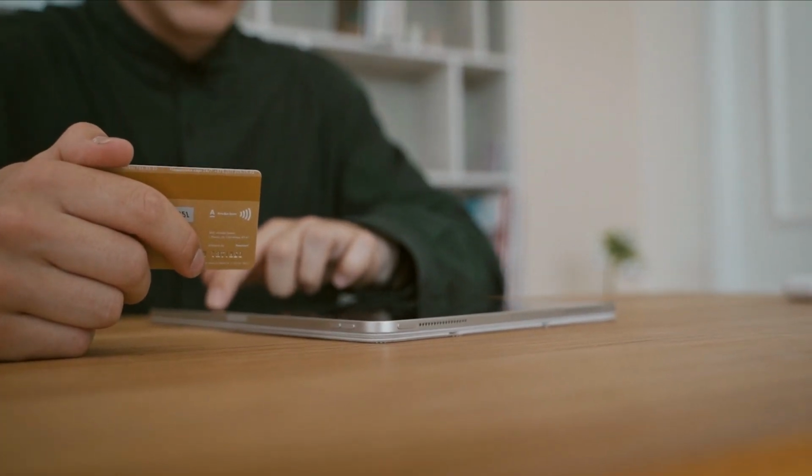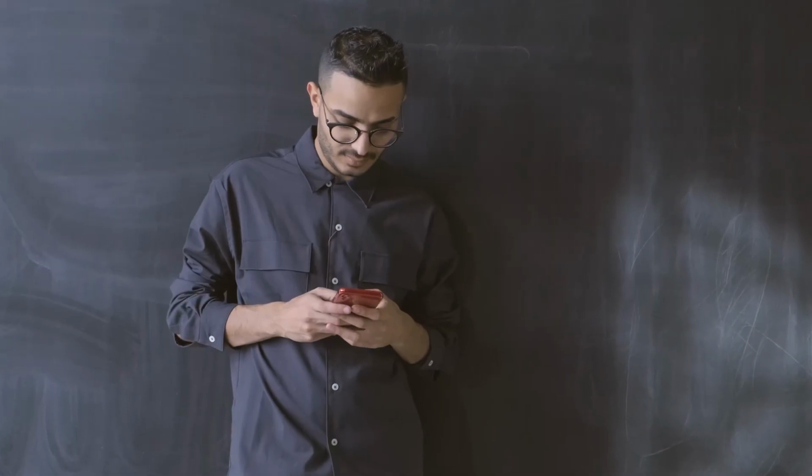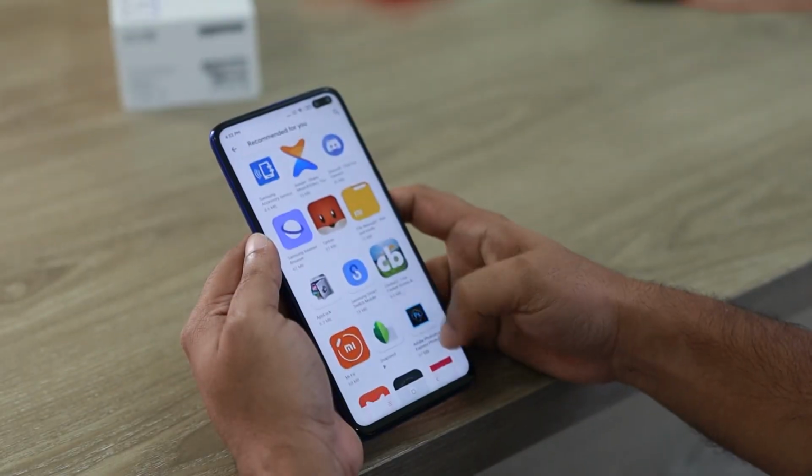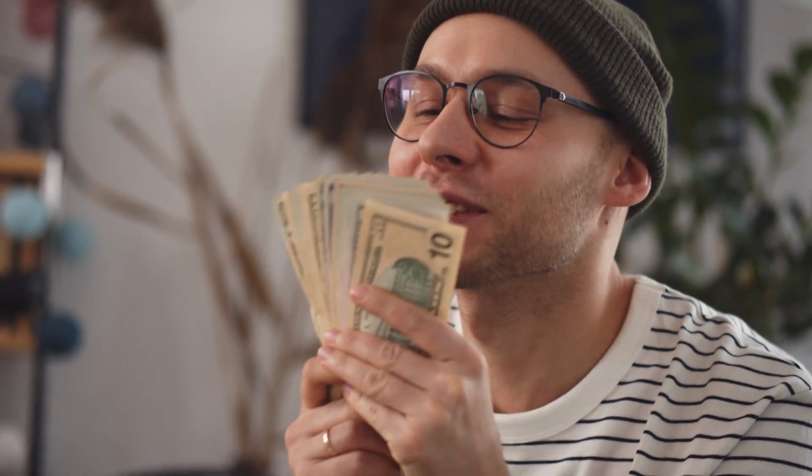Now, before we dive into the grand reveal which could make $1,000 in your pocket, I want to take a moment and introduce you to two exciting apps. All you need to do is install these apps and let them quietly work their magic in the background. It's like having your own little money-making assistants working around the clock, making you passive income while you sit back and relax.